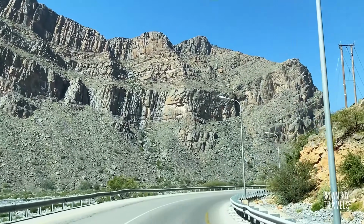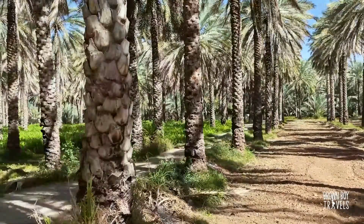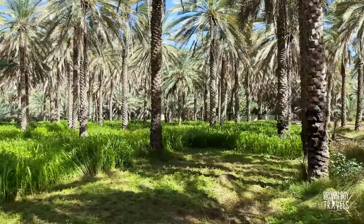If you like mountain climbing, this is one of the best spots in the world. The terrain is pretty difficult, so difficult in fact, that even the British Army comes here to train.